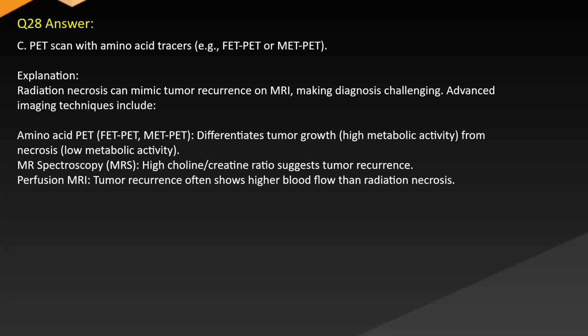Explanation: Radiation necrosis can mimic tumor recurrence on MRI, making diagnosis challenging. Advanced imaging techniques include amino acid PET, FET-PET, and MET-PET, which differentiate tumor growth, with high metabolic activity, from necrosis, with low metabolic activity. MR spectroscopy: a high choline to creatine ratio suggests tumor recurrence. Perfusion MRI: tumor recurrence often shows higher blood flow than radiation necrosis.